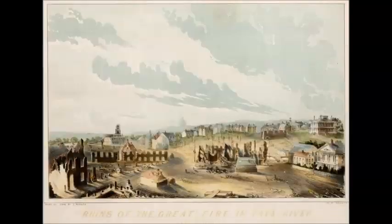1843, we have the Fall River, Massachusetts fire. You can see that going there. We have 1843, we have the Fall River.